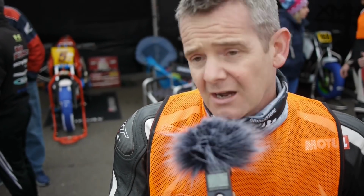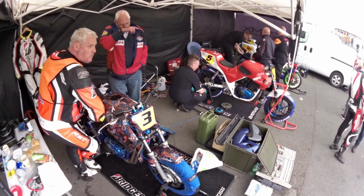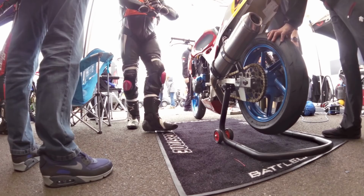The bike is bang on. And you can see, as always, we've got Lezo and Chris here and all the guys that are keeping us in tea, coffee, and making sure the bikes are ready to go out when the time comes.